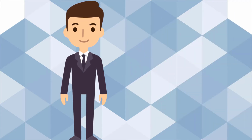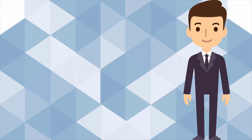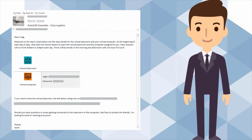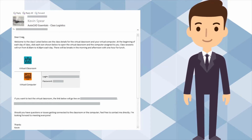So let's take a moment and briefly see what the experience might look like for the student and for the instructor. As a student, you'll receive an email like the one shown. It will have links to both the virtual classroom as well as the virtual computer. Clicking each icon will open those resources. Let's look at opening the virtual computer first.